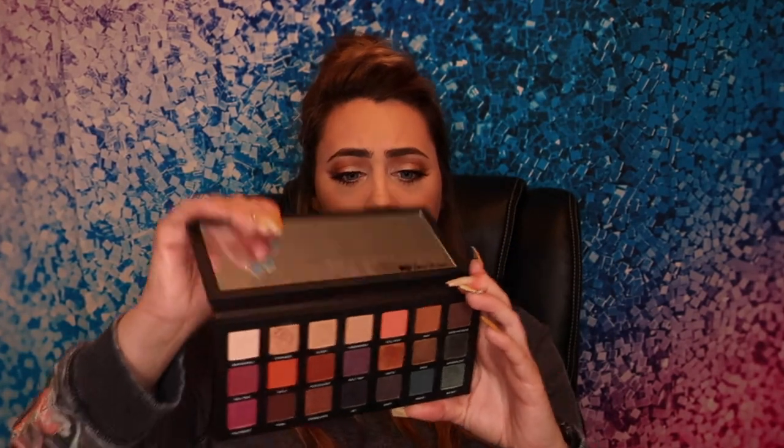Great quality. I mean, look at the mirror on this. Seriously. Great. This is totally worth it. Not inexpensive, it's a little more pricey, but it is Urban Decay, and you're getting a lot of shadows in here, so this is a great one.